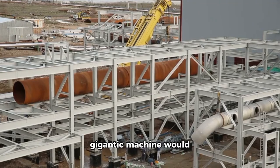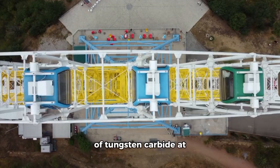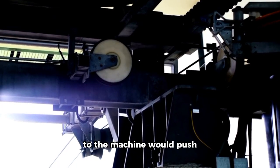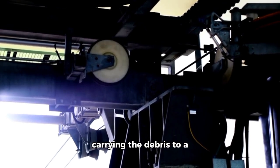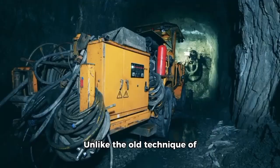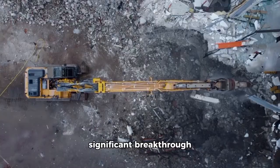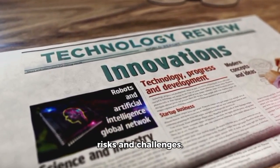Once completed, this gigantic machine would be 800 feet long, weigh 1,500 tons, and have a 50-foot diameter with multiple sharp-edged blades made of tungsten carbide at its front. The hydraulic legs attached to the machine would push it forward, and a conveyor belt inside would remove soil and crushed stones, carrying the debris to a service train, which would then transport it out of the tunnel. This tunnel boring machine was a marvel in itself. Unlike the old technique of blasting mountains to build tunnels, this machine was a significant breakthrough for developers. However, this technology also introduced many risks and challenges.